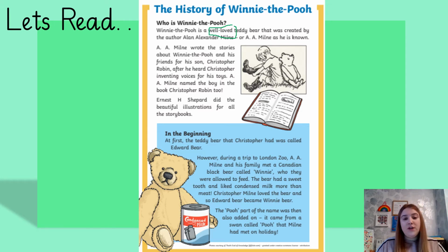I also just want to go back to what it said here about Ernest H. Shepard doing all the illustrations for the books. That reminded me of another author that we've looked at in the past. We've looked at Roald Dahl in the past, and he had the same illustrator for all of his books, Quentin Blake. So that was something that in my mind I know is similar between A.A. Milne and Winnie the Pooh and Roald Dahl, because they use the same illustrator in their books, Ernest Shepard and Quentin Blake.